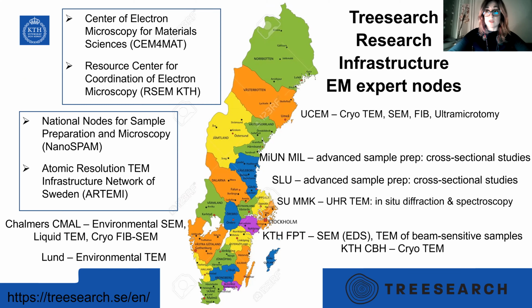Not only limited to the field of materials from trees, but just under the TreeSearch umbrella, I'm telling you about the example for materials from trees. Otherwise, these are unique facilities which work with a broad range of materials characterization pretty much for all the fields. So for example, for cryogenic assessment, the USEM facility up in Umeå is one of the leading specialists. For the environmental TEM, there is a facility in Lund. For the environmental SEM and liquid TEM, it's Chalmers. And for diffraction studies, it's Stockholm University. Advanced sample preparation is at facilities at SLU and Mion.